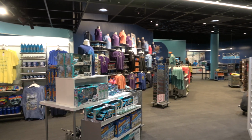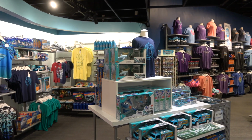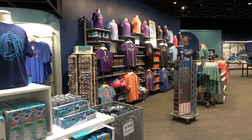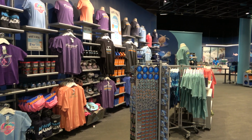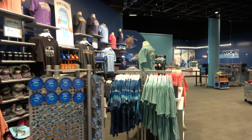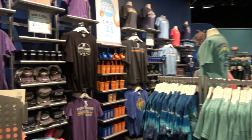Just to give you a heads up, you do have to buy your tickets. You get a timed ticket to come in, and tickets do sell out. Originally, I wanted to do this on Friday, and the tickets were pretty much sold out for a lot of the morning on Friday. And aquariums, when they're busy, are not nearly as fun as aquariums when they're not busy.